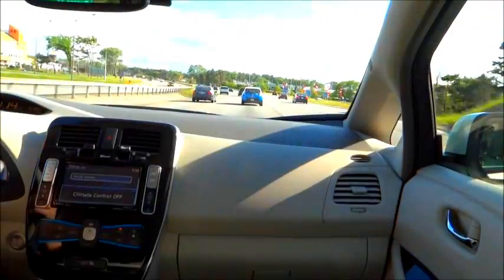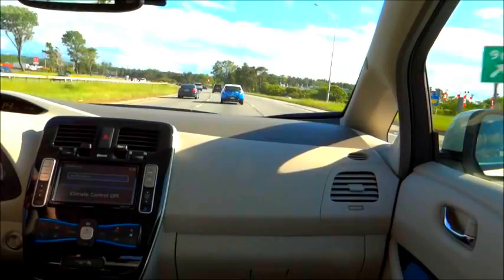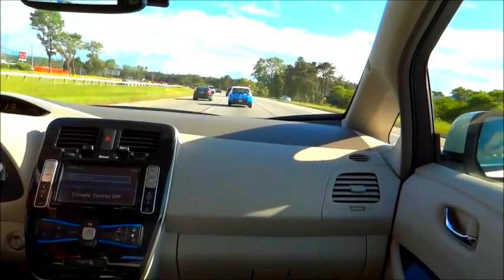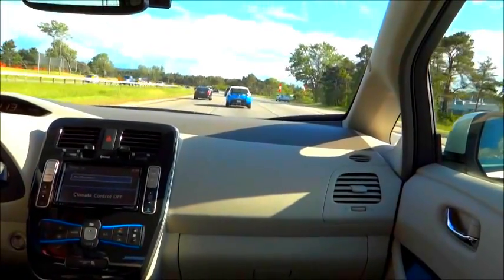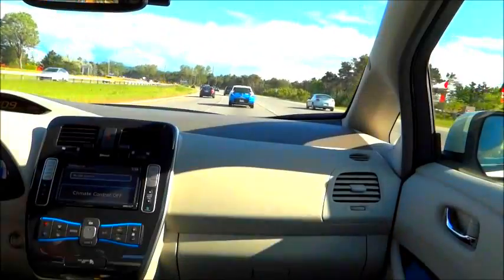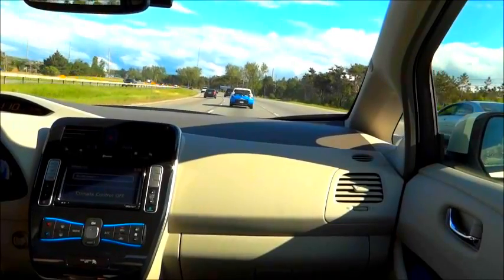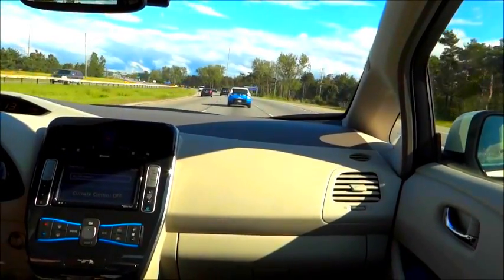And as you can see with other cars on the highway, I'm traveling at very similar velocity here, and this is absolutely without compromise. This vehicle is not struggling at all. The top speed of this vehicle is about 150 kilometers an hour, which is actually faster than my mother's Lexus. In fact, faster than most other compact-sized petroleum-powered vehicles.